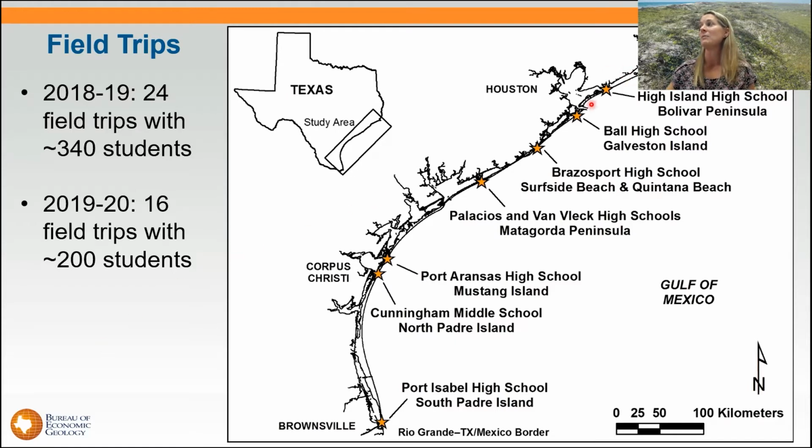So we collect data on Bolivar Peninsula, Galveston Island, Surfside Beach and Quintana Beach, Matagorda Peninsula. Then we have a big gap down to Mustang Island, where we work with Port Aransas High School, Cunningham Middle School on North Padre Island, and Port Isabel High School down on South Padre Island.